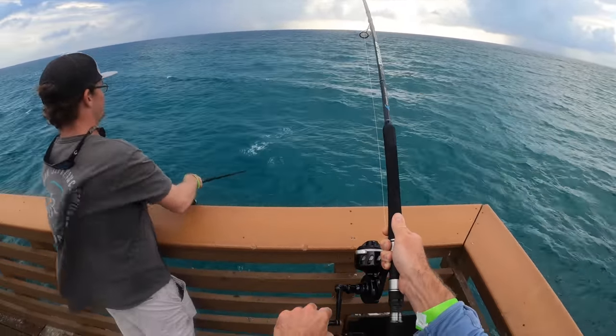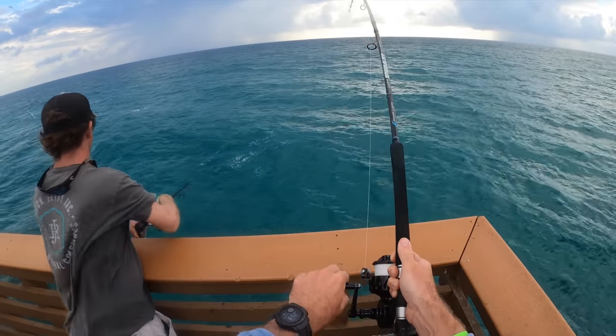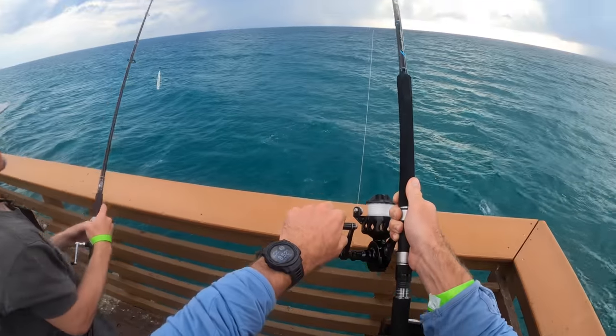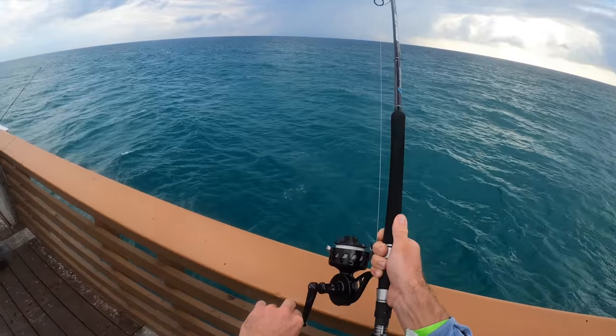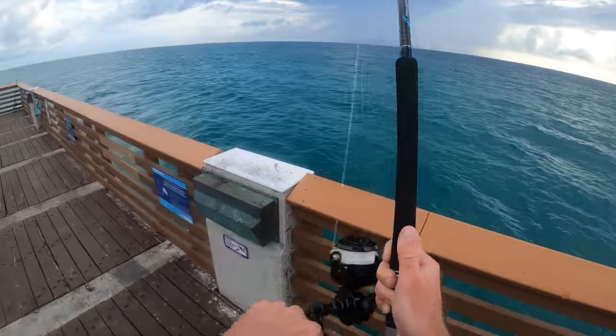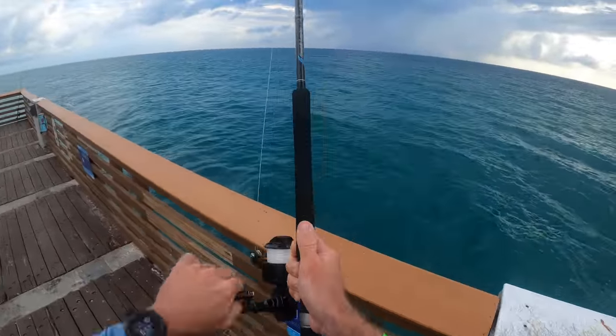So we were all standing in the corner. I hear Cliff scream. I turn around and I see a giant blow up. Definitely some bonitas blowing up some sardines. I throw out my diamond jig. Gets cracked on top. Now let's see if a barracuda will smoke my bonita before I get him in.